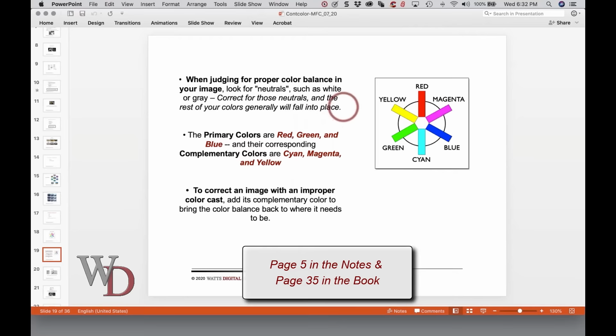Well, let's talk about the primary colors first, which are red, green, and blue. We've all heard the phrase RGB, and that's where it comes from. The complementary colors to these, which are across from them in the color wheel: the complementary color of red is cyan, complementary color of green is magenta, and the complementary color of blue is yellow. And if you've ever heard the phrase CMYK, that's cyan, magenta, yellow, and K for black ink. To correct an image with an improper color cast, add its complementary color to bring the color balance back to where it needs to be.